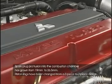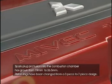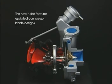The power unit is equipped with a variable valve timing system called MIVEC. In addition to better response, the system also enables better fuel efficiency and lower emissions. The turbocharger is a direct inheritance from the WRC technology.